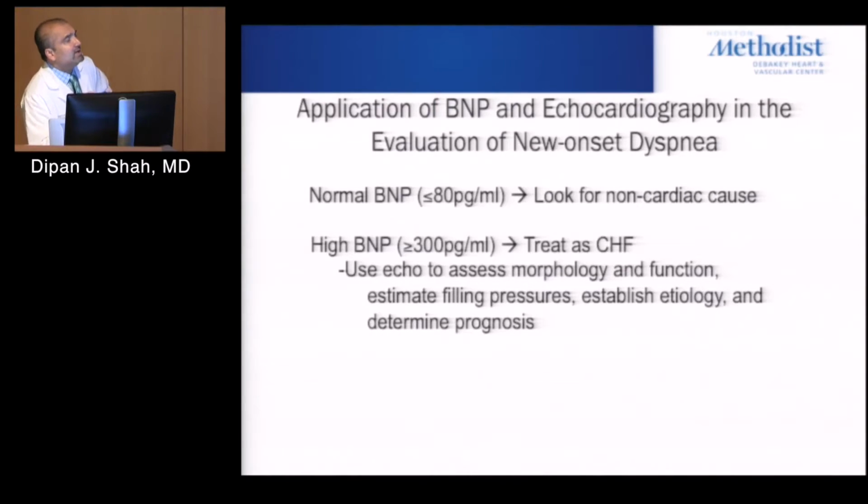An important, simple, I like to think of this as a poor man's algorithm, of where, if you have a patient presenting with new onset dyspnea, biomarkers and an echo could have a role. We're all familiar with BNP, which is a biomarker of atrial stretch and volume overload. If you have a patient with normal BNP, it's very unlikely that this person's dyspnea is due to heart failure, and you really should look for non-cardiac causes. On the flip side, if you have a patient with a very high BNP, there's certainly a higher likelihood that this could actually be heart failure.